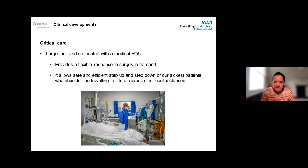And that will be fantastic, again, for situations like this, or even in winters where we see an increase in the number of patients needing critical care. It means that patients who are in the high dependency unit and who then deteriorate and need intensive care can move to that area seamlessly, because it'll be right next door. They won't be having to travel halfway across the hospital, and we know that that's safer for patients.